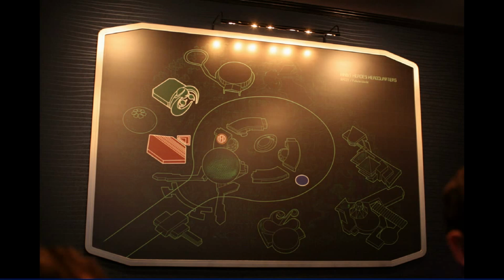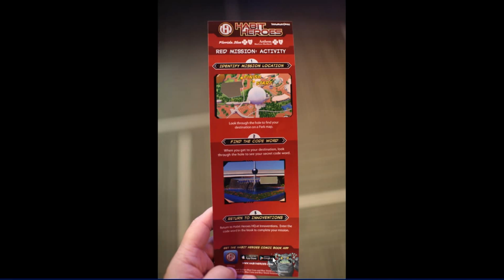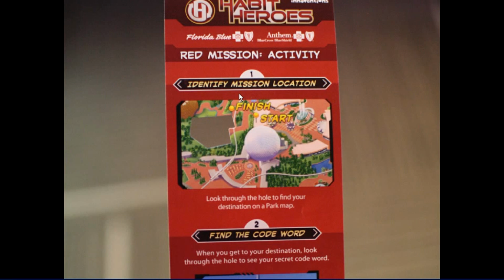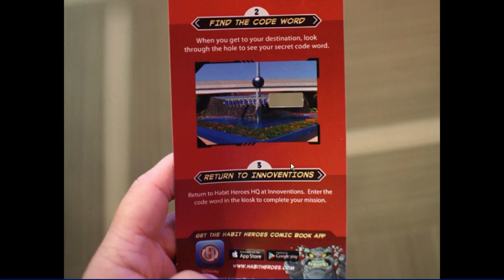When you actually get a mission, you're going to go to either Universe of Energy or Mission Space or the Land Pavilion. Those are the three colors, blue, red, and green, corresponding, and this is another map, with the actual quest that you get. Here's the red quest going to Universe of Energy. So it wants you to identify your location. That was what the map was for a moment ago. And then it wants you to find the code word, Universe of something, and then return to intervention.